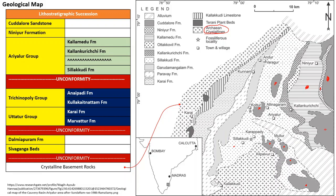This is the north, and this portion from here is the Bay of Bengal. So this is the direction of the coming of the sea. Of course, it is not shown in this map, but you have to imagine that this boundary is the coastline, and on the east side of that is the Bay of Bengal, from where the sea comes in. The Cretaceous rocks of Tiruchirappalli are exclusively rich in marine fossils, and now you can understand the reason why.